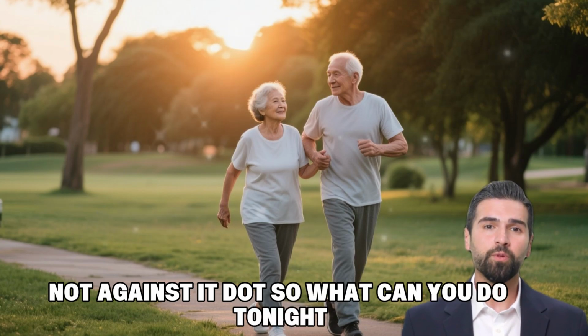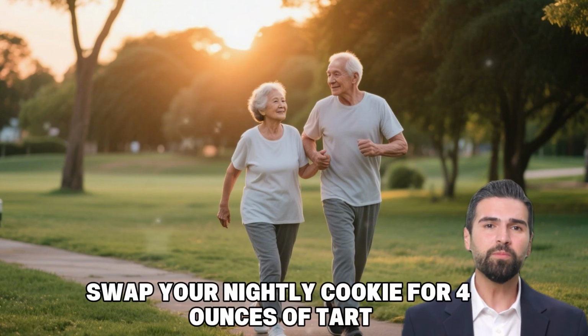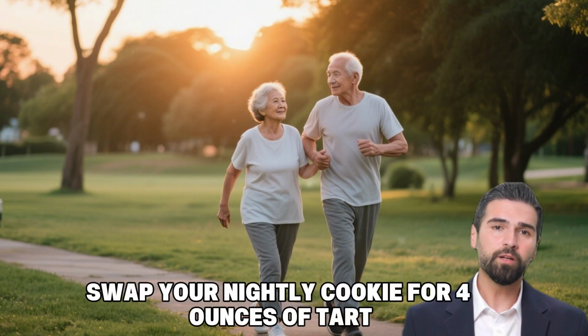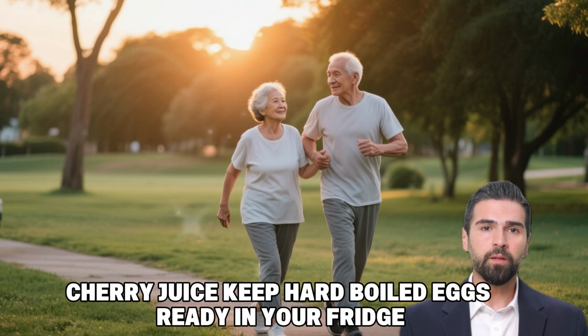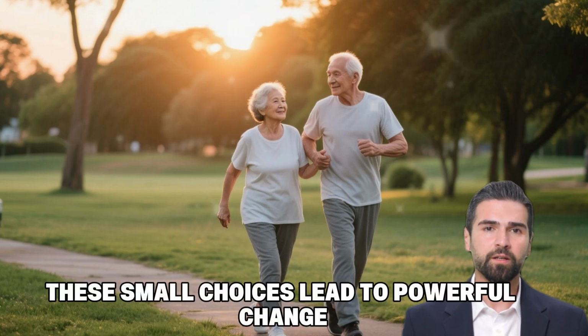So what can you do tonight? Add a scoop of cottage cheese with cinnamon and berries. Swap your nightly cookie for 4 ounces of tart cherry juice. Keep hard-boiled eggs ready in your fridge as a go-to snack. These small choices lead to powerful change.